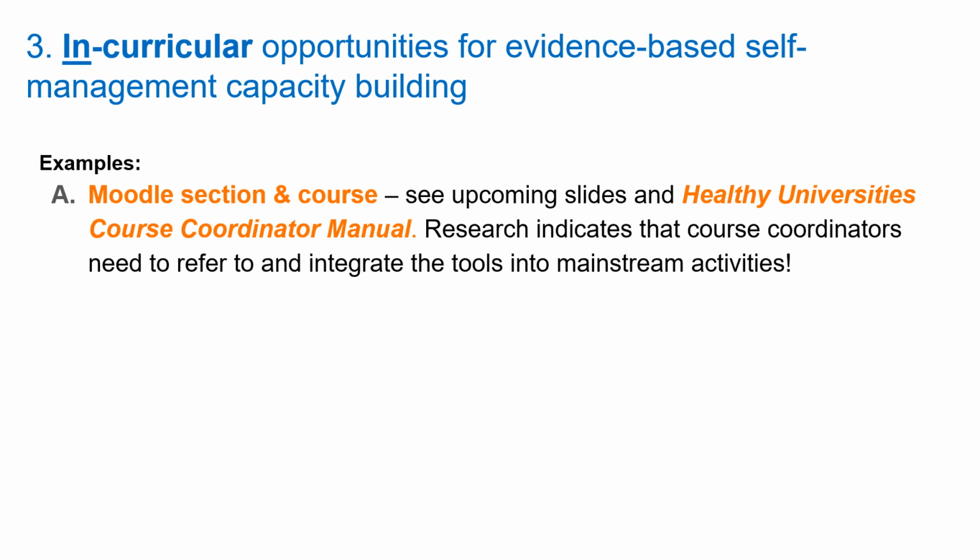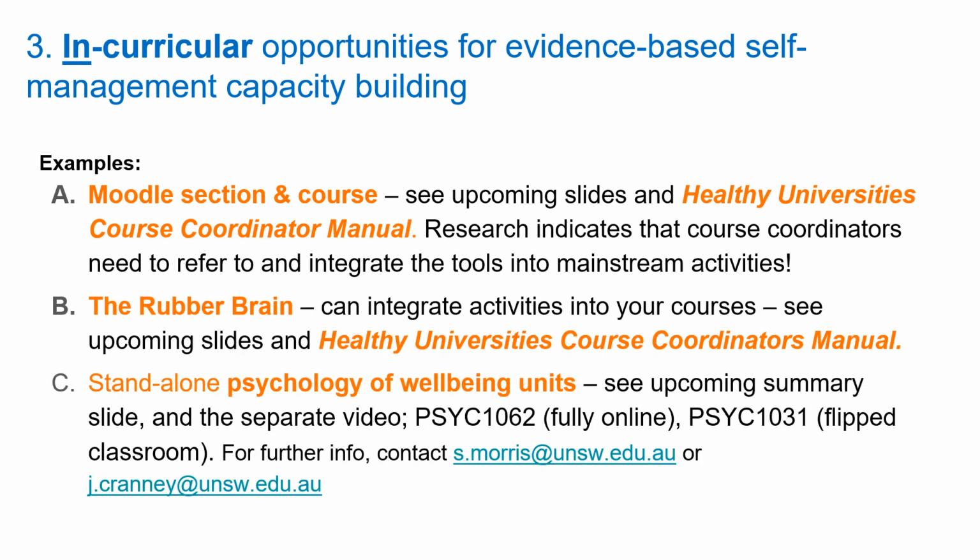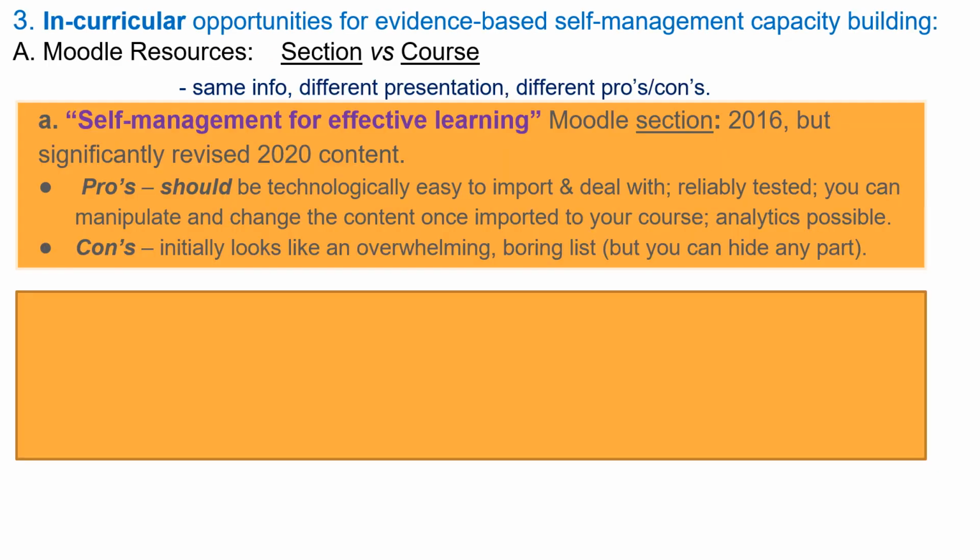So some examples of in-curricular opportunities, focusing on the Moodle section and course, and then the Rubber Brain. And then for program directors in particular, the standalone psychology wellness units that you might want to recommend as electives for your students in your majors. So in terms of the Moodle resources, we have the section and we also have the more recent course. You need to choose which of these you want to deal with in your courses if you want to integrate some of these tools.